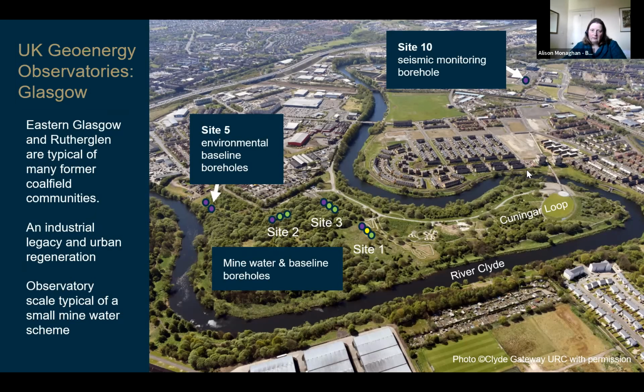So it's a real world environment, it's an at scale environment. And the boreholes that have been drilled at the observatory go down at the Cunningar Loop to around 85 to 90 metres deep. And we've got a seismic monitoring borehole, which is 199 metres deep, a bit further west.